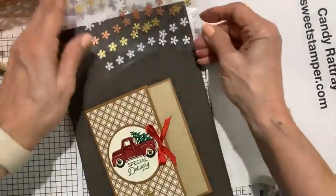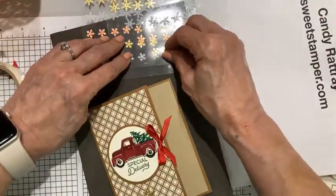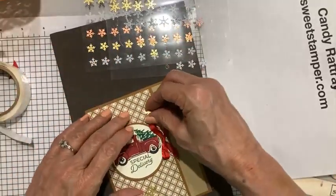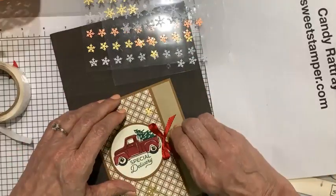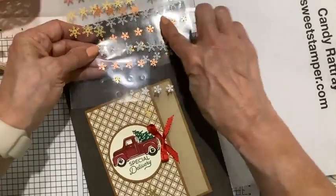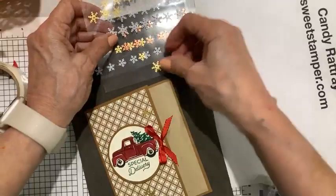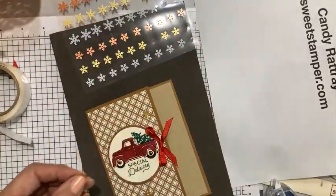And now I'm going to come up here, and I'm going to put this one here like so, and then I'm going to add the medium one right over here like so. I think it left the little sticky behind. I think it's there, but you know what, never fear, I have glue dots here.